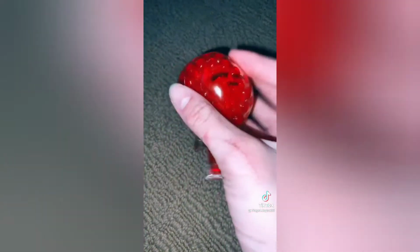So here it is out of the packaging, and I love how this feels. Also, this is supposed to be like a little watermelon man, so the black stuff is supposed to be like seeds. I actually really like this one. It's super cute and it feels really good.